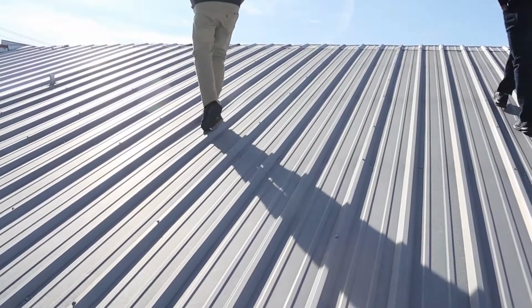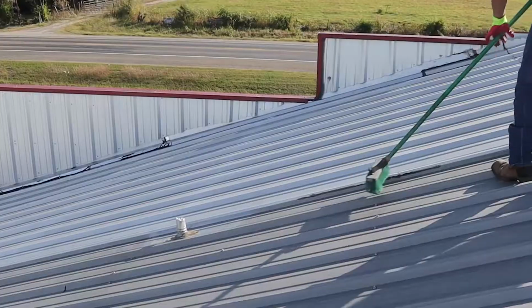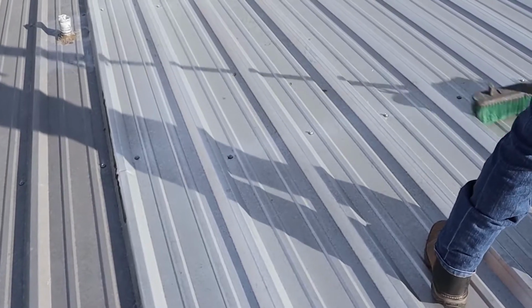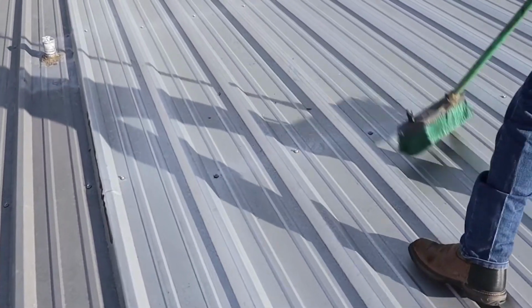Or maybe we have a metal system that just has a few failing areas, but you look up there, the metal still has its color, it's gray, it's not rusted out, it's just some fasteners, it's just some flashing details. It's still a good metal system, it just has some failing areas. We can restore it. So it's good when you can restore a pre-existing system without having to replace it.